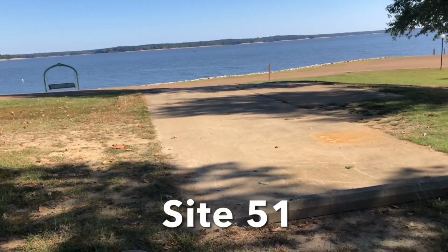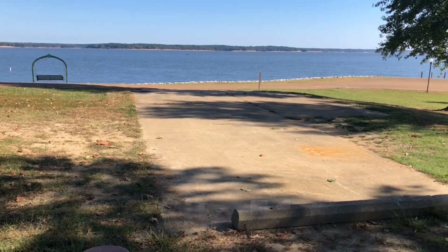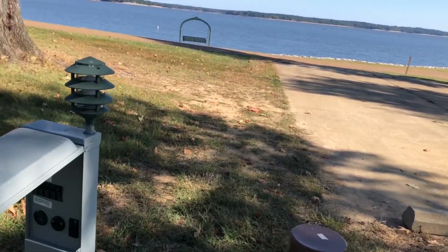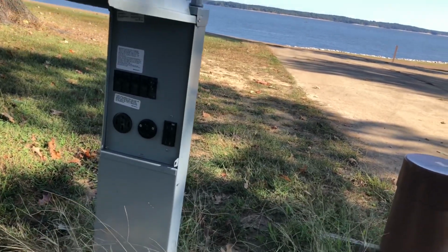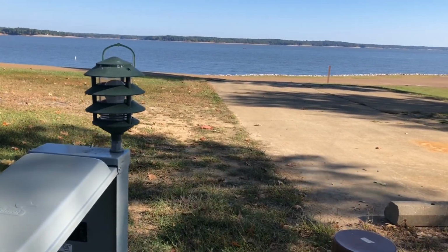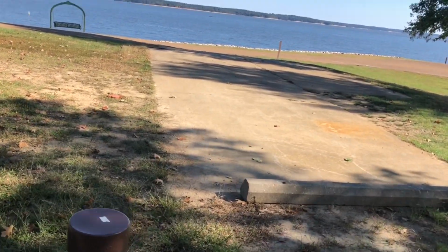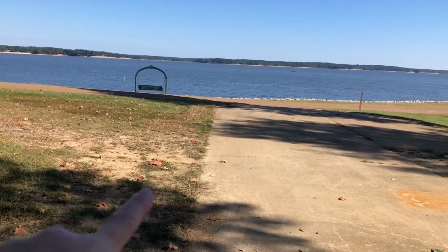All right, here we are at site number 51. We just wanted to give you an idea of what some of these sites look like. These are all full hookups. You've got 30, 50, 20. Most of these have a nice little nightlight on the electrical box. Your water's here. Your sewer's going to be right up there.